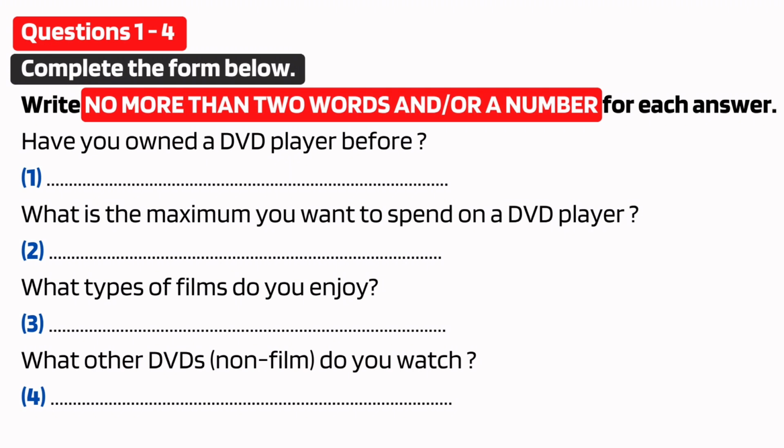Oh, okay. First of all, your occupation. Student. Okay. Then, have you already got a DVD player? No, I've never had one before. Uh-huh. And how much do you think you want to spend on a player? I'm not sure, really, but I have got a budget. My friend said I should allow about £100, but I can't afford over £85, so that's what I'm working on.